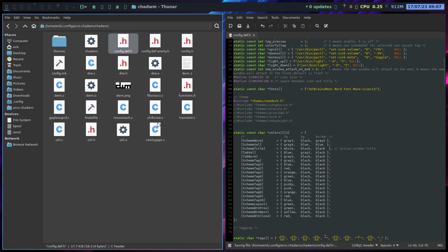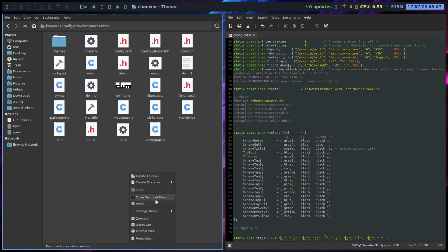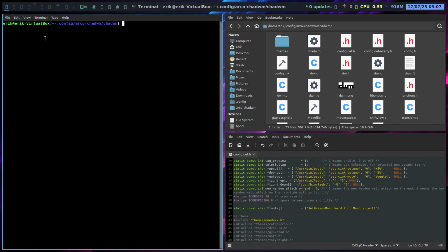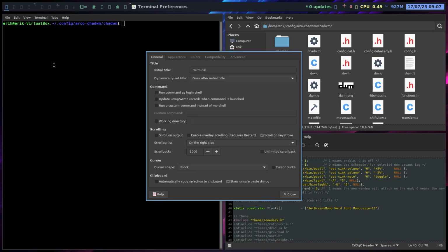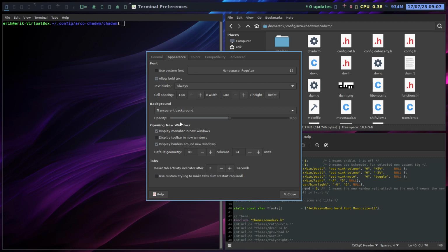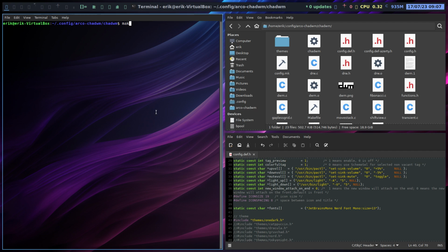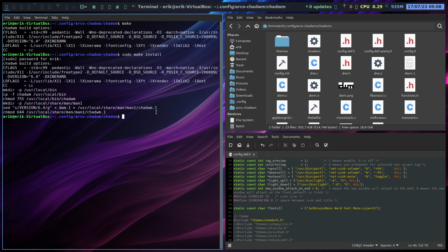Let's try. Why do I have XFCE? That's not nice. Open terminal here is XFCE. Is it not? It is. Okay, let's make this nice. I have to work on it. Bigger is better. Transparent background. And colors, we'll have a look. So, and sudo make install. Yeah, okay.